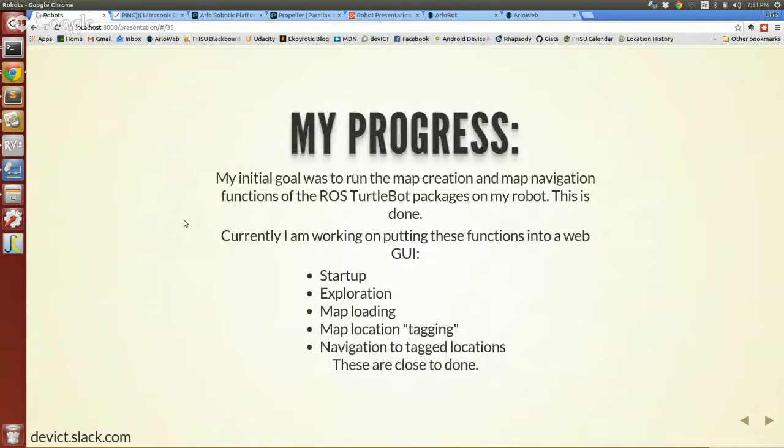My progress so far. My initial goal was to run the map creation and map navigation functions of the ROS Turtlebot package on a robot. That's done. I can make maps. Currently, I'm mostly working on making a GUI for it, for startup, exploration, map loading, map saving.